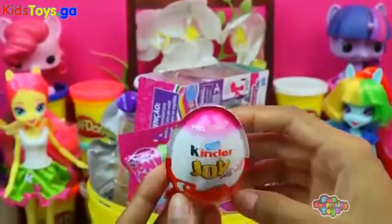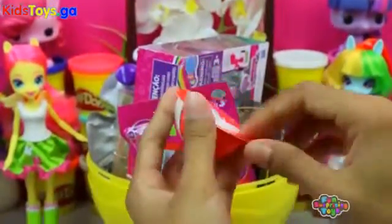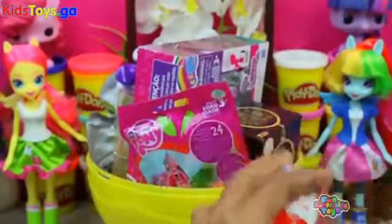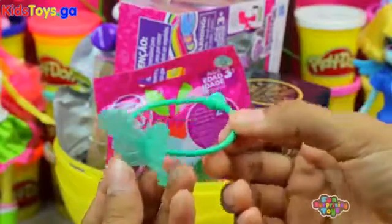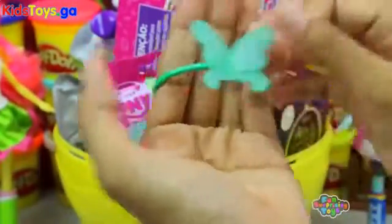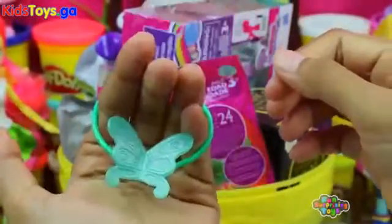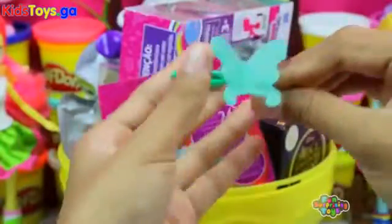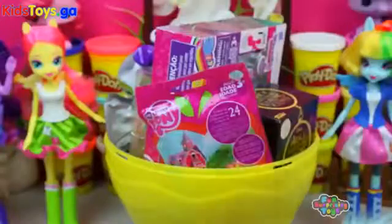Kinder Joy! Chocolate surprise egg. Yes! Some sugar in the morning. We got this beautiful butterfly bracelet. Check it out. You can wear it wherever you want and it moves with you. I think it's a great accessory. This is amazing! Awesome! What else do we have?